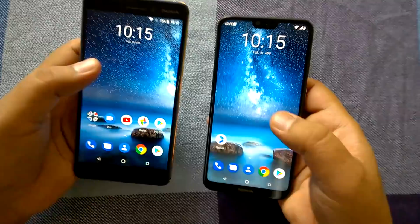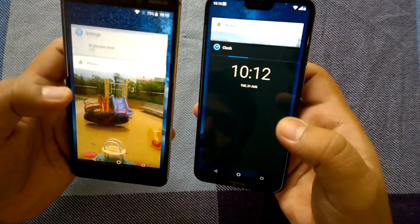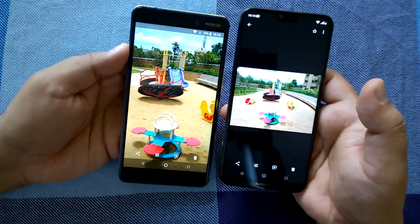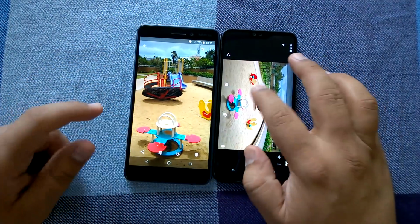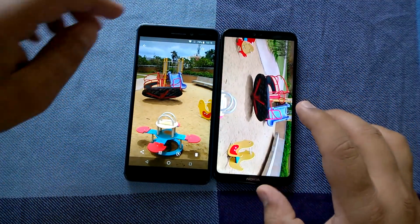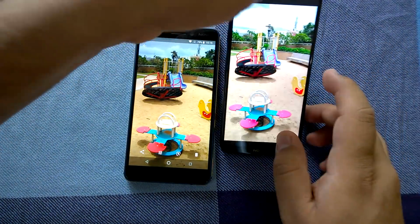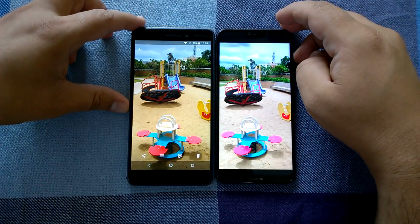Okay, now coming to the display part. So we will quickly compare the displays. So we have the same image on both. So this is the same image actually.